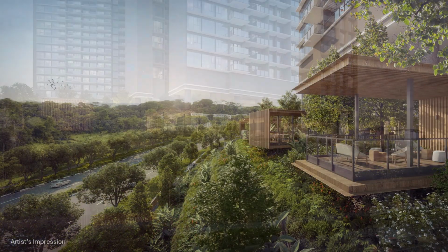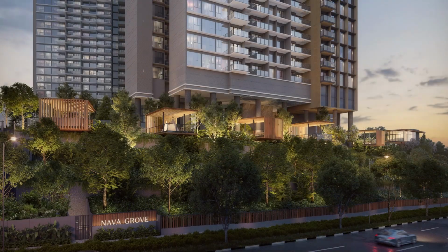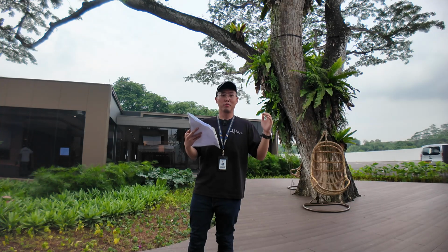So over here, I'll quickly superimpose some quick artist impression so that you can visualize the elevation from the common pavilions, and you can see it's really quite rare and impressive.